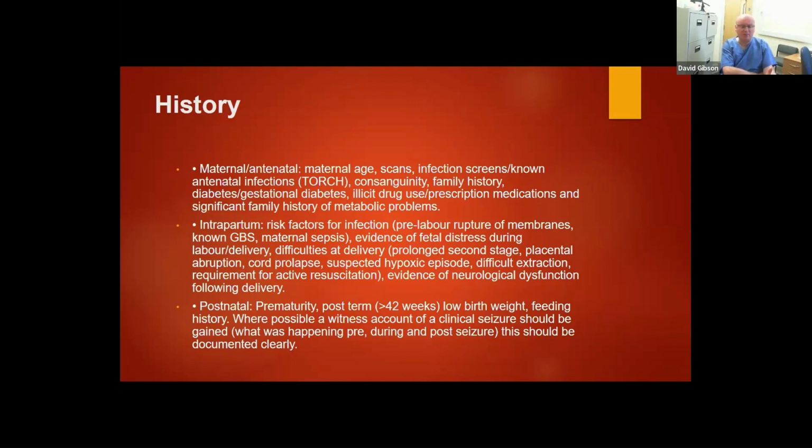Moving on, we've got to think about intrapartum problems, risk factors for infection, in particular prolonged pre-labor rupture of membranes, known group B strep carriage in the birth canal, and an actively unwell septic mother. Also evidence of significant fetal distress at birth, a difficult second stage in delivery, a history of an underlying cause for that, such as placental abruption, cord prolapse, any form of where there is a suspected hypoxic episode that can go on to cause encephalopathy and seizure activity.